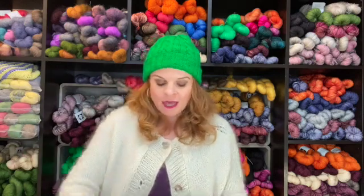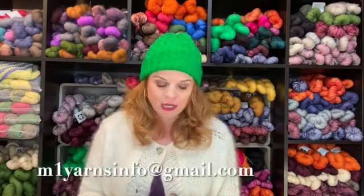This pattern is a DK weight pattern, and the sample is knit with fingering held with mohair, and I think I'm going to do the same thing. I've thought about putting together some color combos. I should do some right here with you right now. Okay, just like that, I've put together 4 sample combos that I think would make great kits for this sweater. If you're interested in any, you can email me at m1yarnsinfo@gmail.com and I'll be happy to help you.